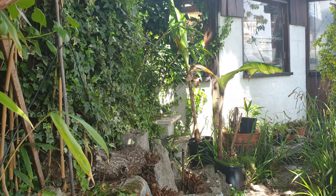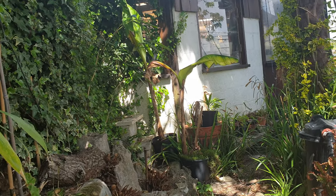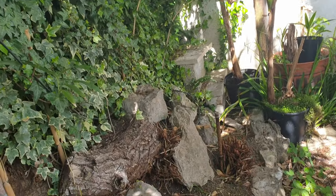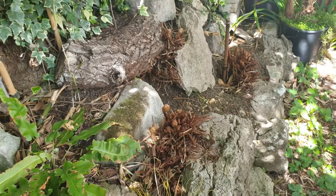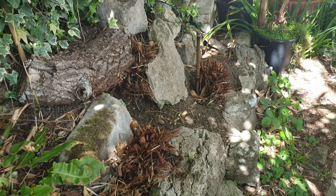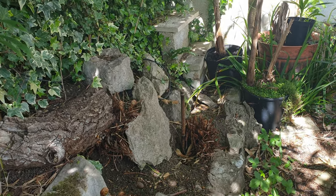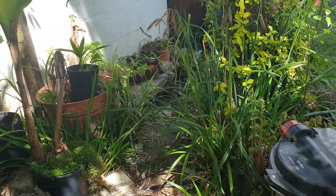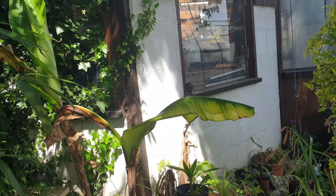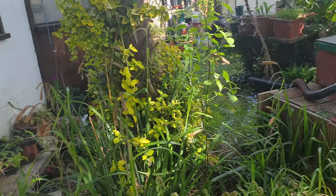Up the steps, and this on the left is a fernery, but they're not growing yet. That's just starting to send up little tiny shoots. A couple of banana plants that have been kept in my greenhouse over the winter.